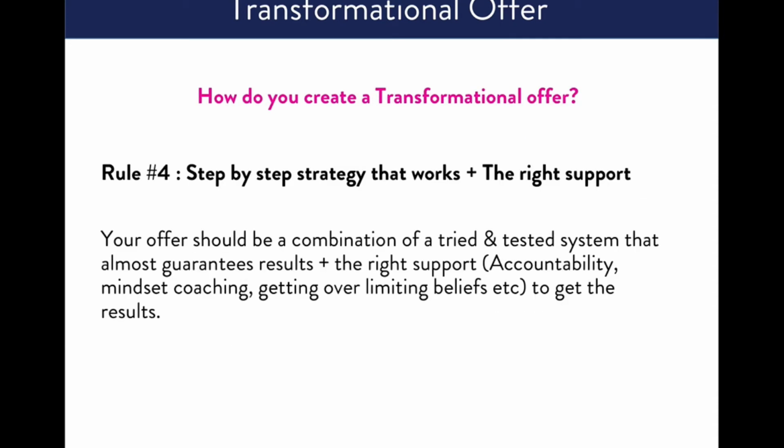Rule number 4, your offer should be a combination of two things. One, a step by step strategy and a tried and tested system that almost guarantees results for your clients. And two, the right kind of support to go along with that, right? Nobody wants a bunch of information when they sign up to work with you. What they want is really transformation. What they want is to have you help them achieve the results.